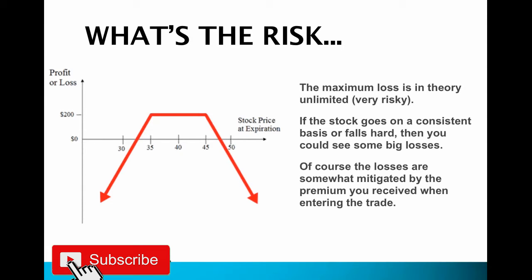Well, what's the risk, right? The maximum risk in theory is unlimited. It's a very risky strategy if you start to get really close to the market. Obviously, the stock can rise dramatically, and with unchecked hedging against this and unprotected risk, you can have a very big loss. But we can mitigate some of that loss with the premium that we receive from the trade. So in this case, we received a premium of $200, which is our maximum potential. And we can also mitigate that risk with just one little hedging technique that I'm going to go over at the end of this video.